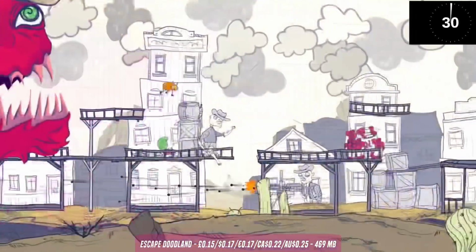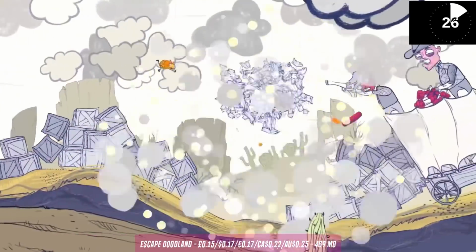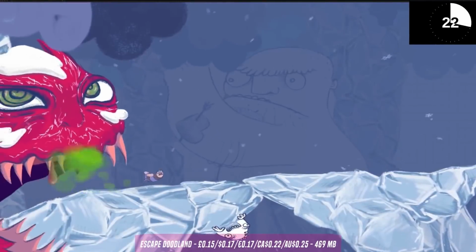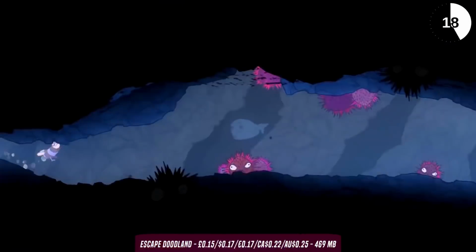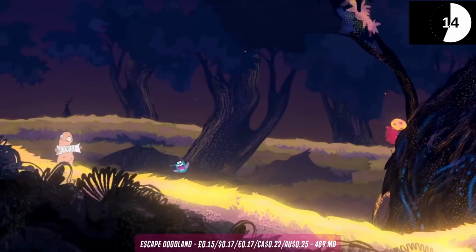It's an endless runner, so you're running from left to right, but actually I guess it's not an endless runner at all, it's just a runner split through different stages. The Doodlers are the weird peaceful creatures living in Dudeland, and you can choose different ones, and you'll be pursued by various unusual things. Yeah, I quite liked this.